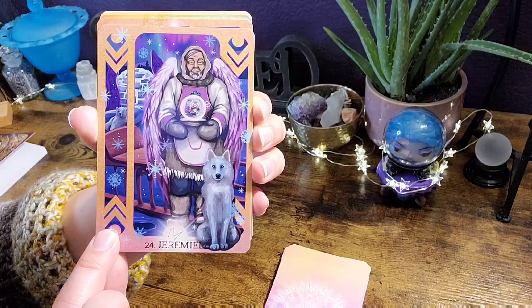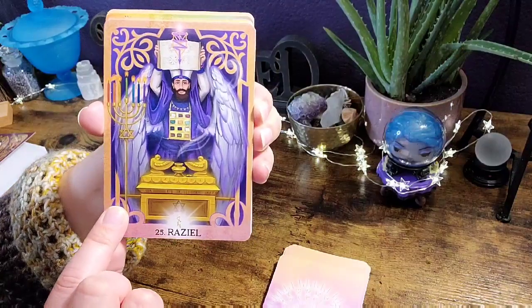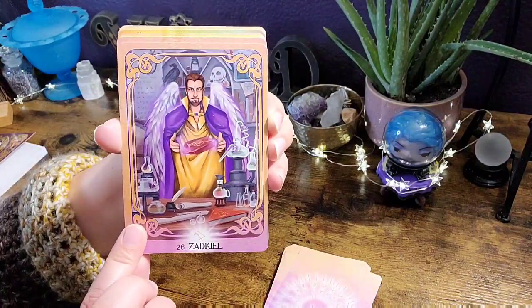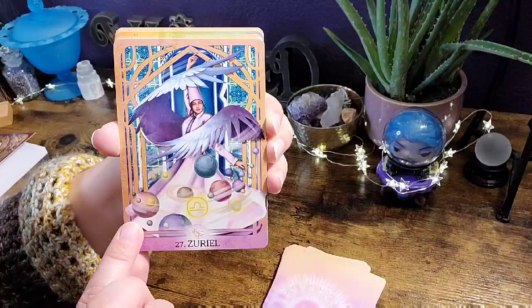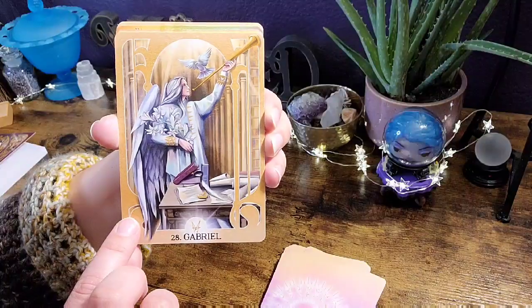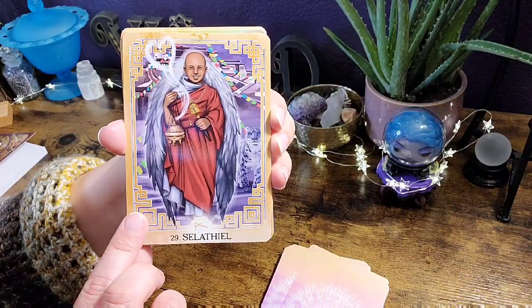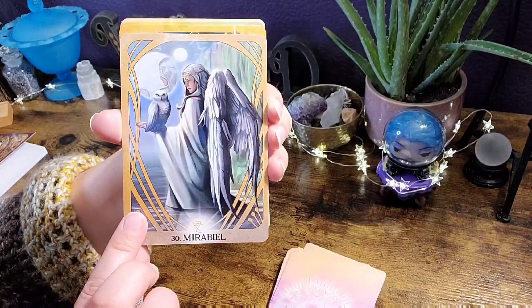Baby. The colors are just so vibrant. Wow. Hello, little skull and raven or crow. This is so cool. The lilies. I'm excited to get into the guidebook. Oh, little owl. Oh my gosh.